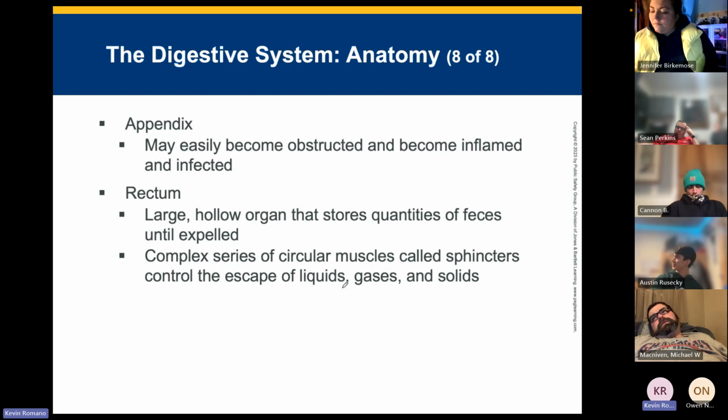And the right side is McBurney's point. At that point is where the appendix is. You're going to put pressure on, looking for rebound tenderness as well. Let's see if they have appendicitis.